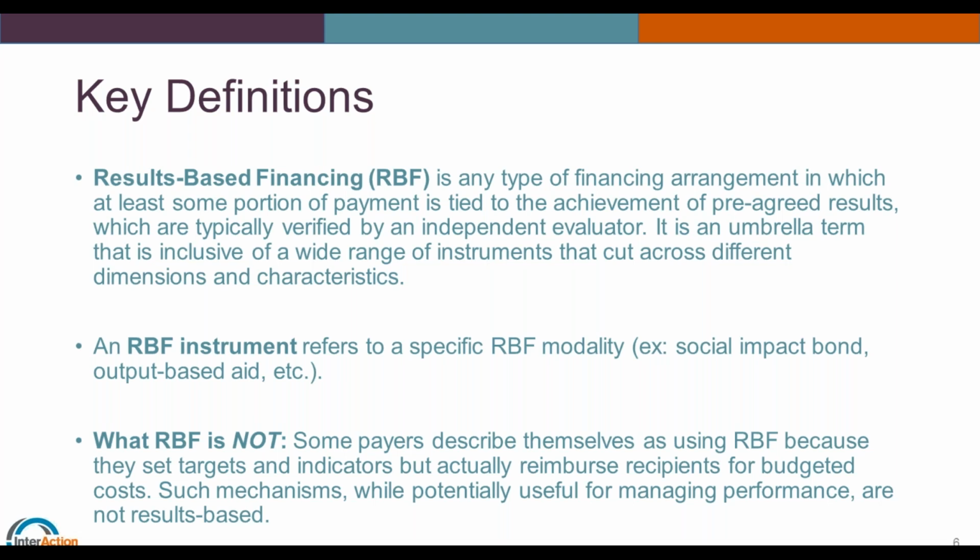When we talk about instruments, we're referring to specific RBF modalities or contracting types, so things like impact bonds or output-based aid. And in talking about what results-based financing is, it might also be important to highlight what it's not, given that it is such a wide umbrella. It's easy to think anything can fall under it. For instance, in this audience, many will have worked with donors like USAID that will build milestones or targets into your contracts, which is obviously great. We certainly don't want to downplay the importance of that, but unless the money is dispersed against the actual milestones or targets, if the money is actually dispersed against budgeted costs, then it's technically not results-based financing, at least as we've defined it here.